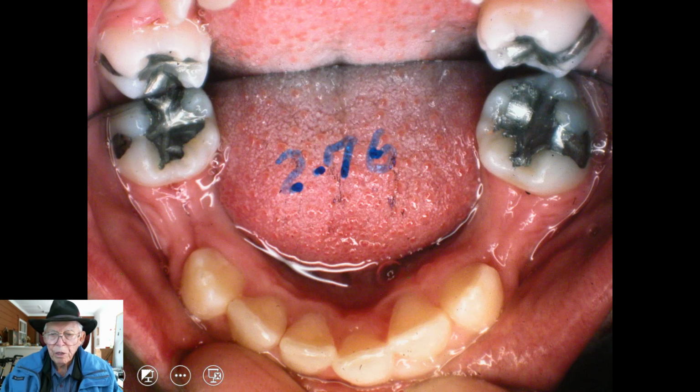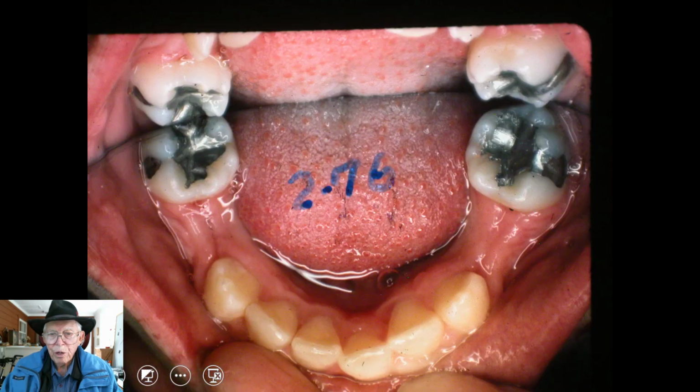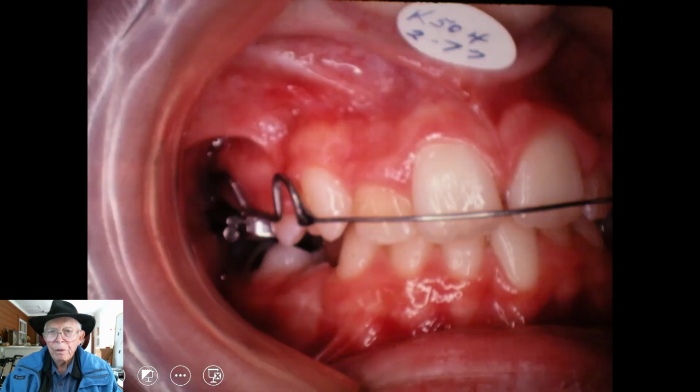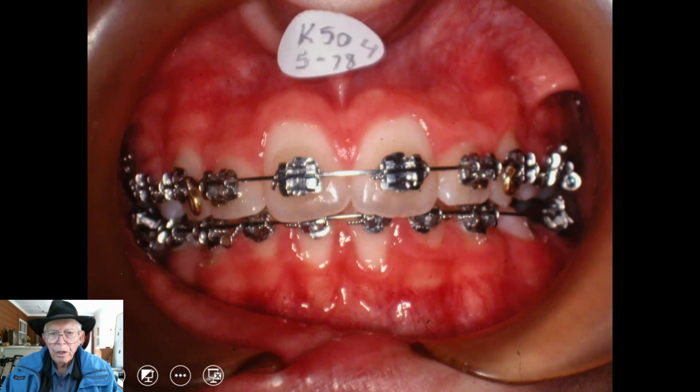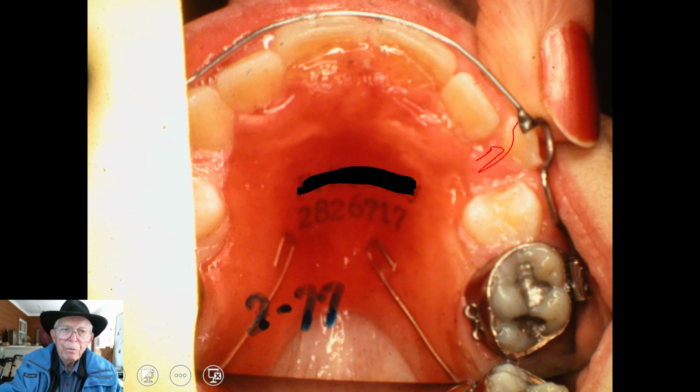Now here the cuspids have come in. We've got the second bicuspids to come in, that space there. So we'll go ahead. This is 1976, 77. I'm going to run through this pretty fast now. We've got space there. We're going to have to bring this cuspid into this gap right here, so we're holding it open. We're down to that much space.